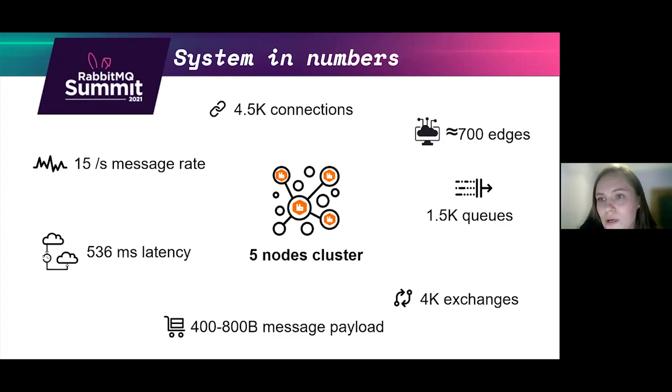That's why, in the federation upstreams, there is a reconnection parameter, and the idea was to make it random for each edge device. It solved the problem, so that connections were established not simultaneously, but in a randomized manner.